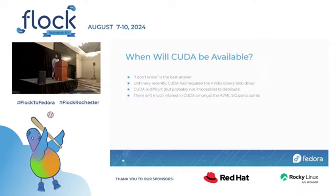But CUDA has distribution issues. It is not open source. It's not something we can easily distribute, and that makes it difficult to package in Fedora. Could it happen? Yes, but it would require finding a champion that really wants to have it happen. And at the moment, the folks who are involved are more interested in the ROCm side of things.